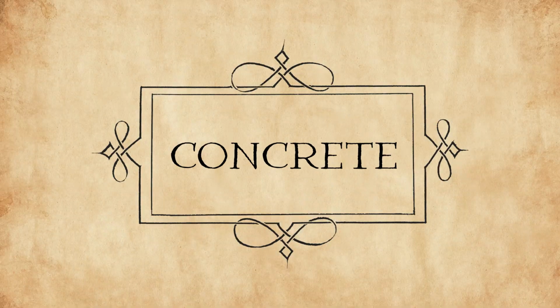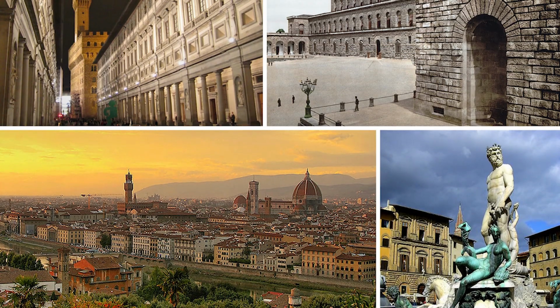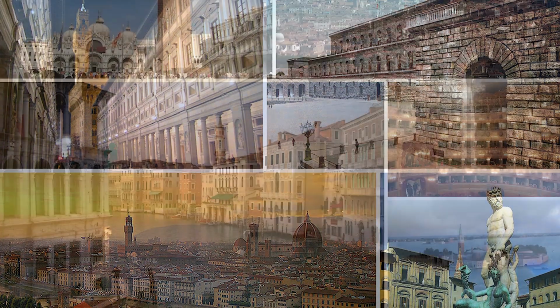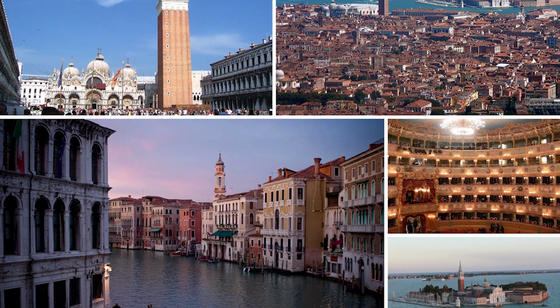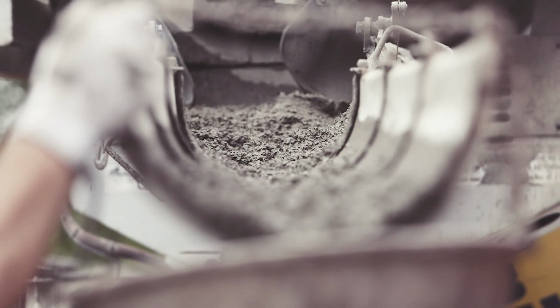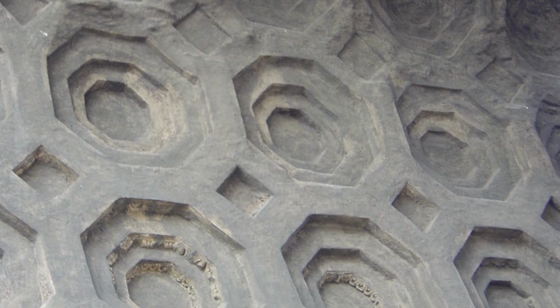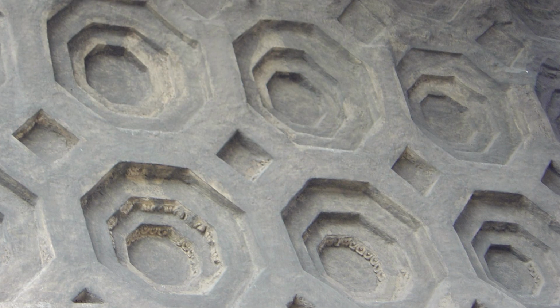Number 3, concrete. Rome is famous for its vast, sprawling cities, which captivated travelers and entered legend with their enormous sports stadiums, theaters, and forums. But at the heart of all this construction was a material you would be more familiar with today and something you might find a bit surprising: concrete. Roman concrete had been developed from earlier examples of the stuff out of Egypt and Greece. The Romans were the first civilization to truly perfect concrete into a stable building material.